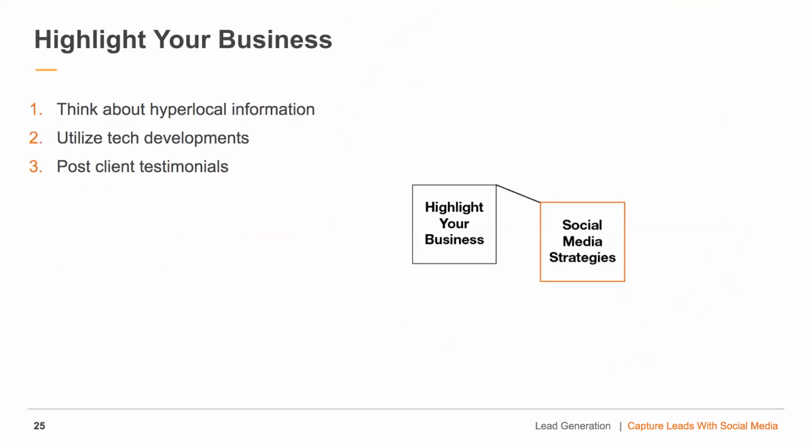So next we're going to talk about highlighting your business. This is where you talk about hyperlocal information, which we kind of touched on a little bit, becoming the expert. What's Gary's words, Becca? The economist of choice, but you also want to be that economist in that region. When people think of realtor in Orem or Pleasant Grove, you want to be the person they think of and say, oh man, that is the person who knows everything.